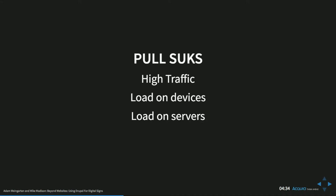It places load on the kids, because the kids now are all amped up asking you questions. It puts load on the parents, on the servers. And it also starts to look like a DDoS attack if you have enough signs. If you have lots and lots of kids that are overwhelming your servers, that's not good. So it doesn't really scale well.